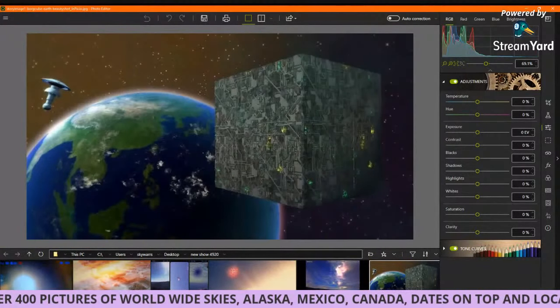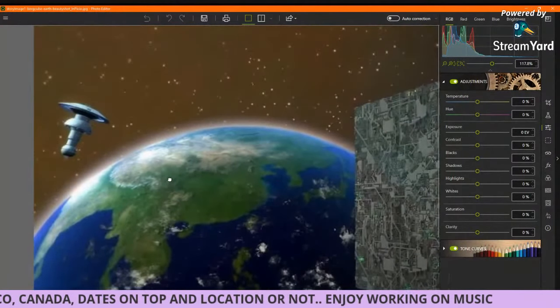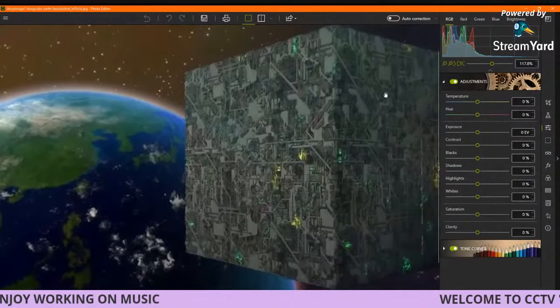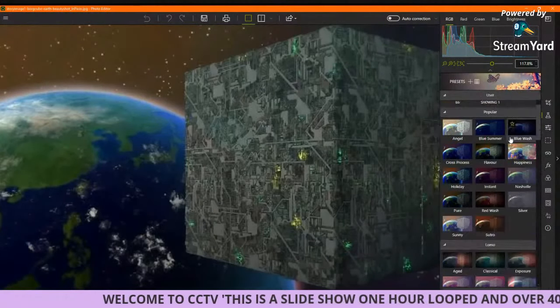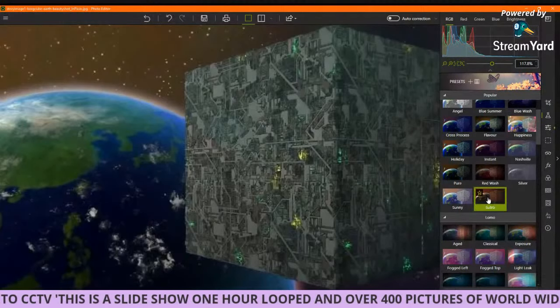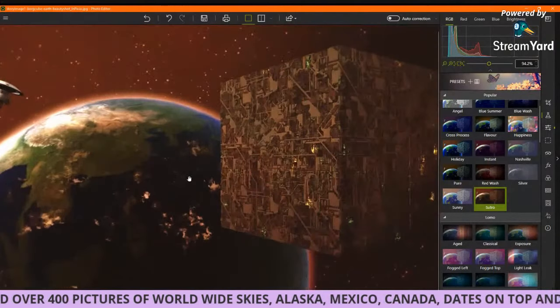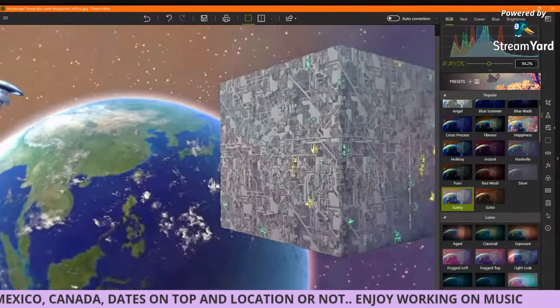Bam! Look at those little aliens. Let's filter that thing, guys. Let's trip it. Here we go. Apocalyptic Borg. That's what I'm talking about. So, as you can see, my filters could be really fun.